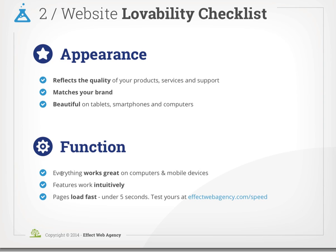Okay, so let's move on to function, which we kind of covered a little bit. Everything works great on computers and mobile devices, so not just looks great, but actually works. I've been on plenty of big company websites, bank websites or other organizations' websites. You would have thought they would have this down, where a search function or a form or a gallery or something that's important to get through the site doesn't actually work on a tablet. It seems crazy, but that is pretty common. So we want to make sure everything actually works.